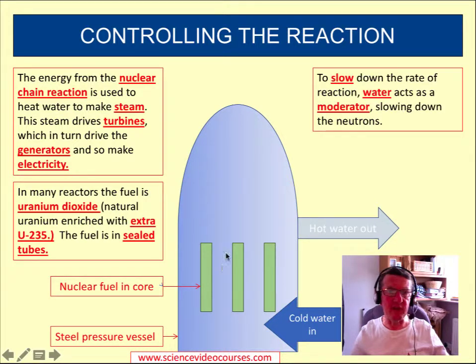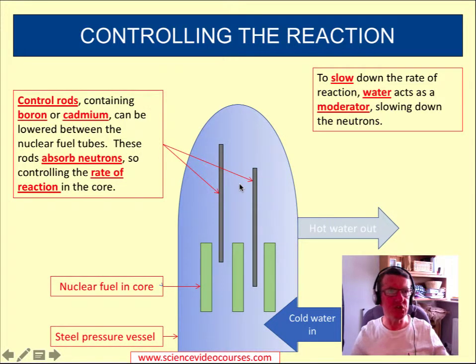To slow down and contain the rate of reaction, water fills this vessel and acts as a moderator, slowing down the neutrons. In addition, there are control rods, and these control rods are really, really important. They contain boron or cadmium, and they can be raised or lowered between the nuclear fuel tubes. These absorb neutrons, so as they move, they control the rate of reaction. If you want the reaction to proceed quickly, you raise the rods out, and neutrons are passing back and forth. If you want to contain it, you lower the rods back in between the nuclear fuel, and that absorbs the neutrons, slowing down the nuclear reaction.